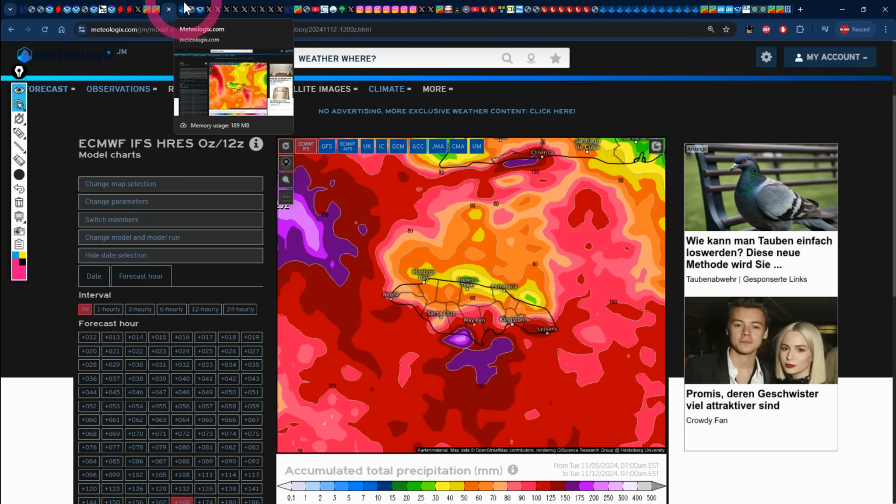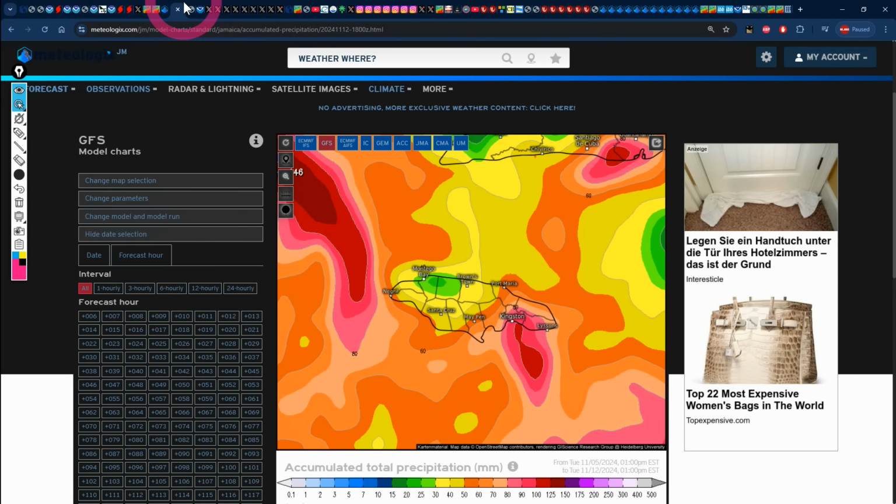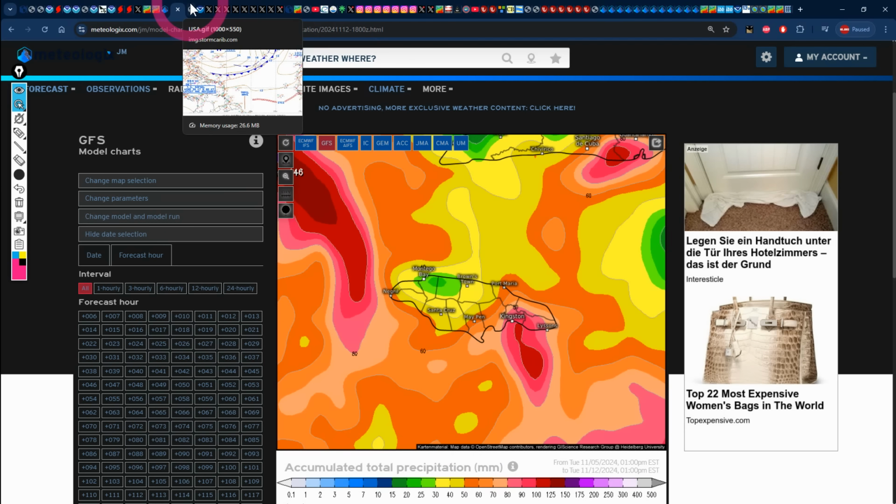Euro definitely showing a lot more rainfall to come. GFS a bit more reserved, considering that we've been getting the rainfall, and although we have a lot more rainfall to get, GFS definitely on the reserve side for the next 168 hours, showing more of the yellows, the oranges, and the pinks that represents anywhere from 30 all the way up to maybe 100 millimeters of rainfall. So we'll see exactly what unfolds, and I'll definitely be here to keep you posted over the next 7 days with what occurs.